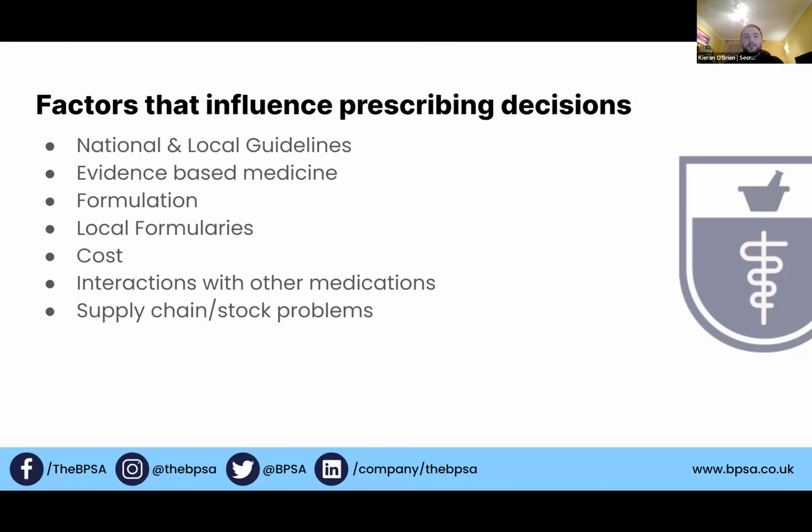But the main thing that you're going to tell your patient is that there is not going to be a change to their treatment. The pack might look a little bit different. It might taste a little bit different. If it's a tablet, with different brands, some people think they taste different. But the important thing is that their care is continued. It is the same medication.